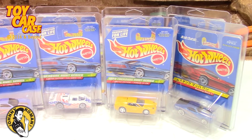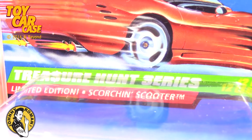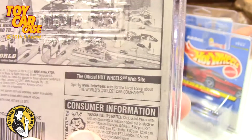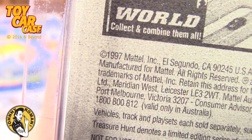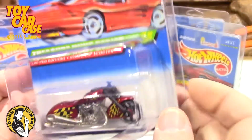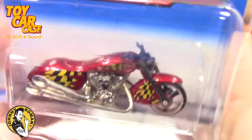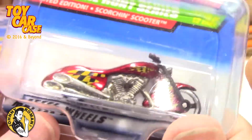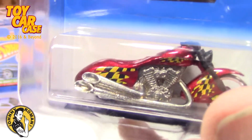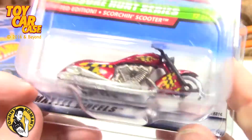So the last one and the coolest one, because it's on a red car card, and this is the Scoochin' Scooter from 1998. It's '97 on the card, so we all know you flip a year forward, '98. Look at this. Now this, I think I told you this story, but luckily I'm at that age where I can tell stories over and over again. Now this does not have Real Riders on it, which would have been really sweet. But this is when I first started going on my psycho Hot Wheels hunting.